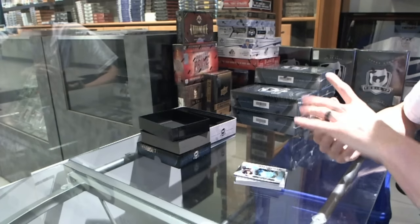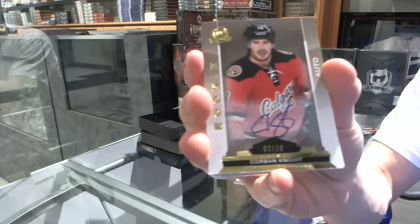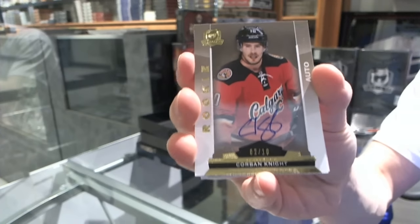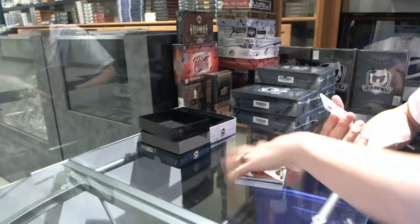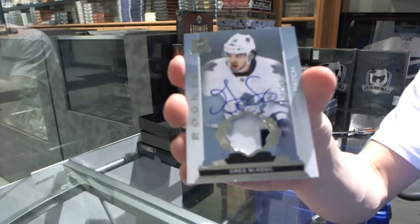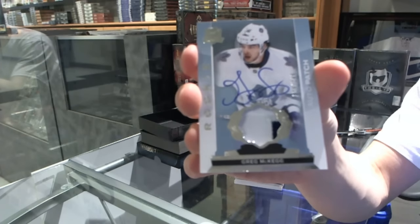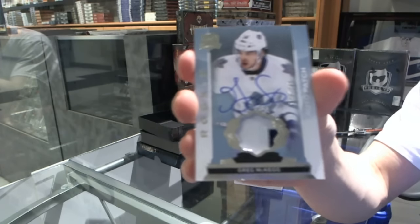We've got a gold rookie autograph, number 2 of 10 for the Calgary Flames, Corbin Knight. 2 of 10 for the Flames, Corbin Knight. And we got a two-color rookie patch auto, number 249 for the Toronto Maple Leafs, Greg McKegg.